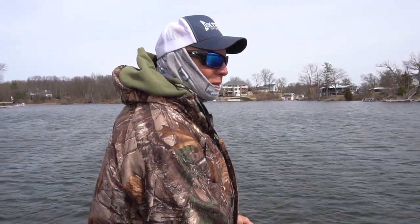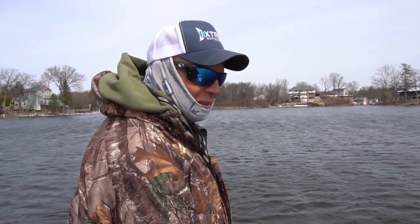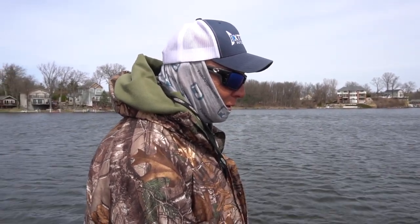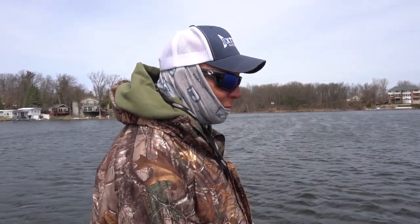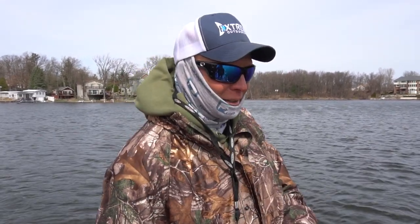But yeah, they're moving up real quick. It's supposed to be 70 degrees today here in Michigan, so I'm sure they're really gonna move up. I caught 28 here yesterday. I'm sure there's a bunch of other fish that are moving in, so we'll get fish ahead. I haven't got a sore mouth like this one's gonna have.